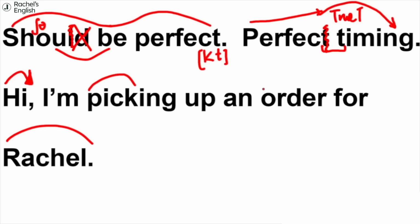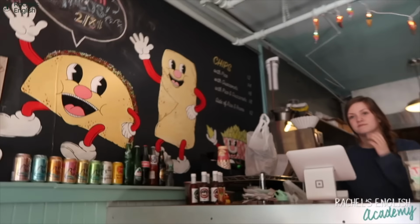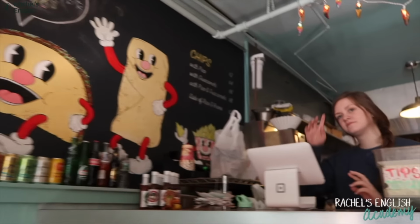Picking up an order, a little bit of stress there. Picking up an, linking ending consonants to beginning vowels, and then I do reduce for. Picking up an order for Rachel.